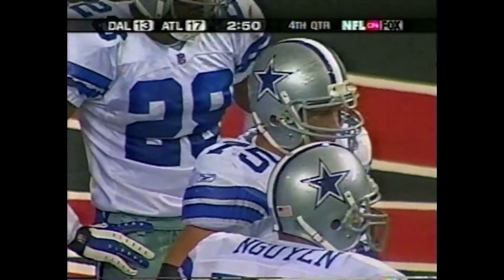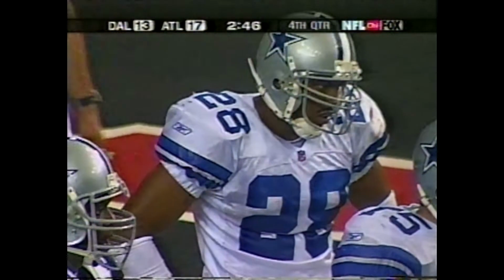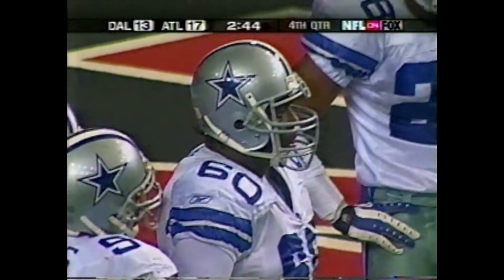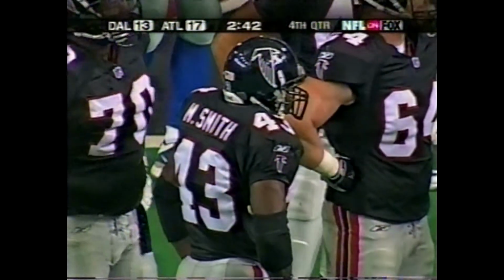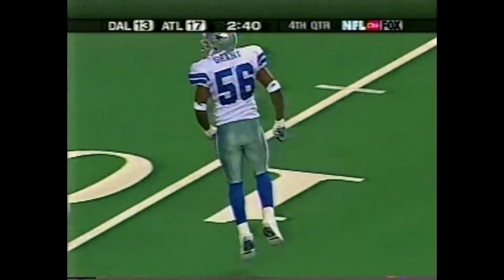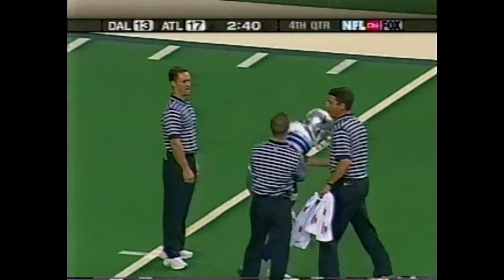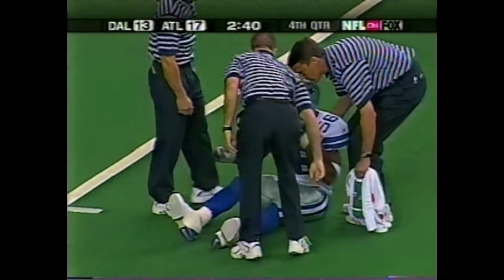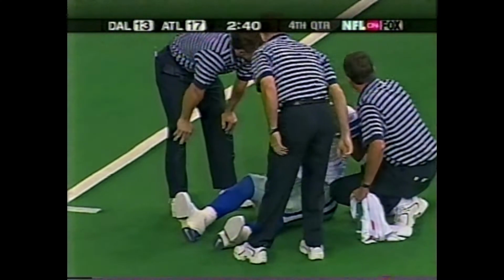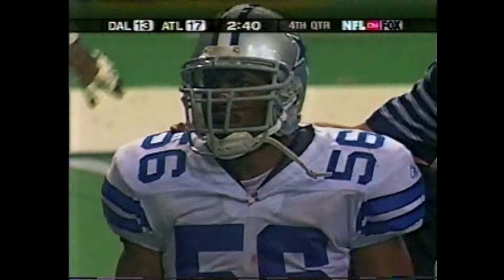Dallas can't stop the clock. Nice. Atlanta's going to be nice and patient. They're going to work the clock, work it down to 4 or 5 seconds, and then try to get the ball into the end zone. They'll run it again, I imagine, to keep that clock running to the 2-minute drill. And there's an official timeout as Arantes Grant hopping around, hopping mad on 1 foot. And that stops the clock with 2:40 to go.